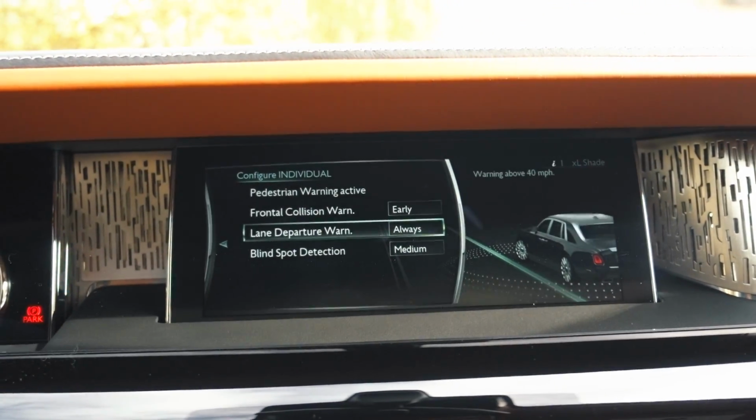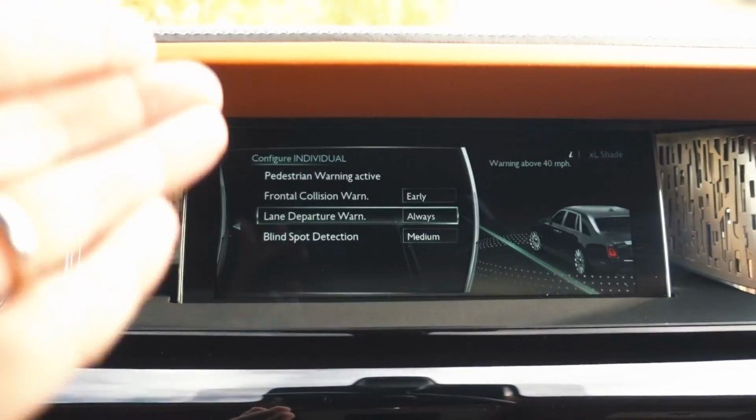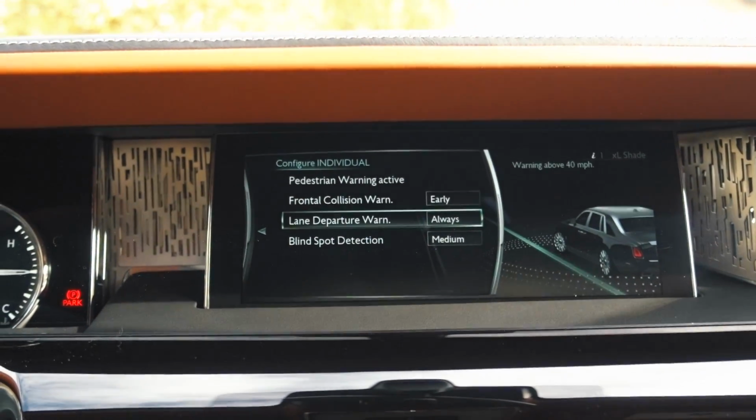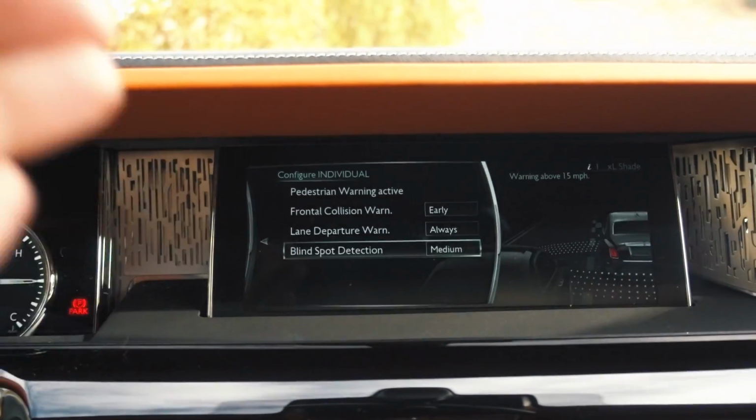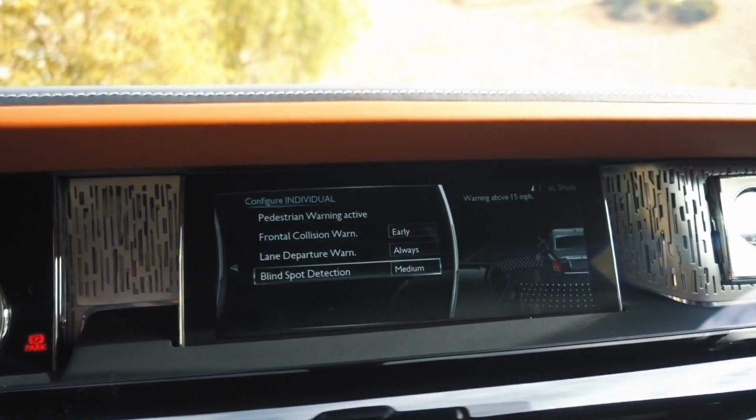Lane departure warning. That is fucking great because the car is so big, you kind of need a little guidance every now and then. So that's great. And the last one, but not least one, the blind spot detection. Obviously, if there's someone right here on your gigantic car and the curtain's closed, you're most likely gonna have a humongous blind spot. So that system will warn you about it.